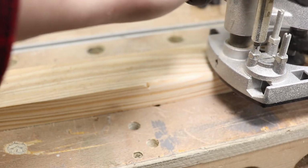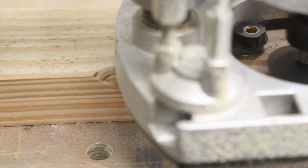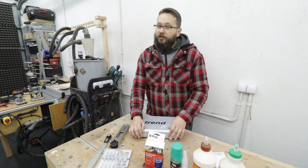You can get sets with 30 bits, 60 bits, 80 bits, or even less, obviously 20 or 10. So it all depends what your budget is. But bits from Trend I can honestly recommend. They're absolutely fantastic, a great value for the quality as well.